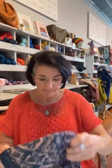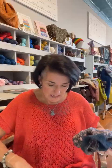So I know not a lot of people like to wear short sleeves, and you can always make sleeves longer. Always add length, I would say to any pattern, if you don't like to wear the shorter sleeves. So don't be afraid. You can always change the pattern ever so slightly. Yes, I do believe that. All right, so that was Novelli.